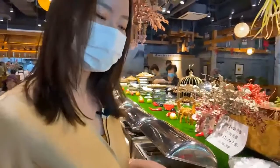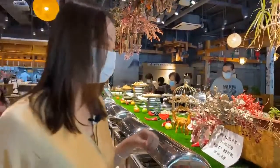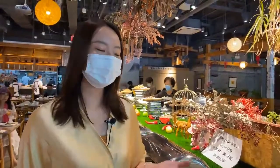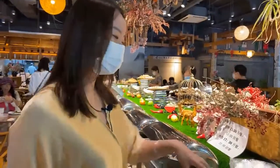So this restaurant is called Veggie Tiger. This restaurant has a pure vegetarian or vegan style. All of the food here is pure vegan, no milk, no dairy and no egg products. So let's have a look.